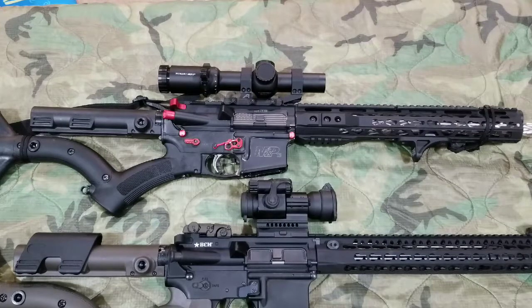Now, if money is not an option, then you get down to philosophy of use: what you're using this rifle primarily for. If it's going to be within 100 to 150 yards max for what you're shooting at, and you're looking for combat effectiveness, so shooting at a man-sized target, you can get by with a red dot, no problems. Plus, the red dots tend to be easier on the eyes to pick up. You could shoot with both eyes open.